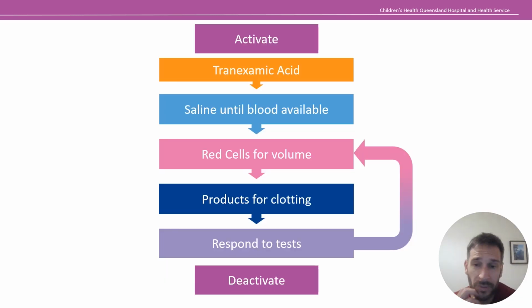So just to recap, because we've covered a lot, we've wanted to learn how to recognize shock in the injured or the trauma patient in kids. We've talked about how a basic structure for resuscitation is essentially two things: plug the holes and fill with volume. And then thirdly, we've talked about massive hemorrhage protocols and identified that they're not that complicated, that they're essentially activating, giving tranexamic acid, resuscitating with saline until you have blood, resuscitating with blood until you have the first pack, and then moving through red cells for volume, blood products for clotting, and responding to tests and then deactivating. And above all, thinking about what is the disposition for this patient, what is their definitive management, and how are we going to get them there.